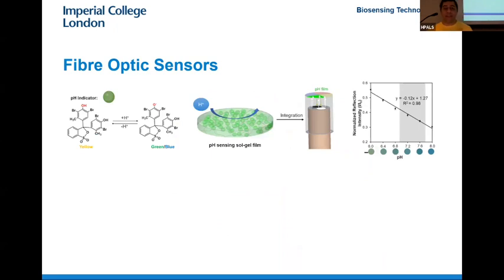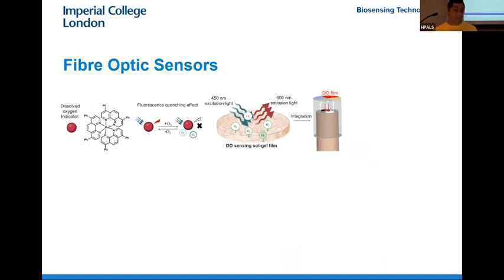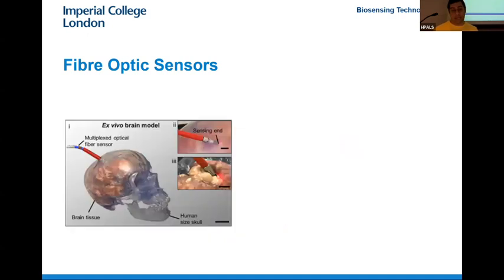I just want to give some examples of how the sensors work. For example, the pH indicators are based on simple colorimetric reactions. We've utilized liquid crystal display technologies for measuring temperature. We have utilized, for example, ruthenium complex-based molecules for fluorescence, in combination with the fluorescence quenching effect, in order to get data on dissolved oxygen, and glucose oxidase reactions for sensing glucose in this case.